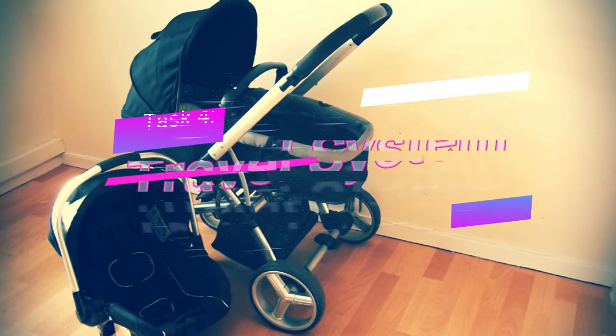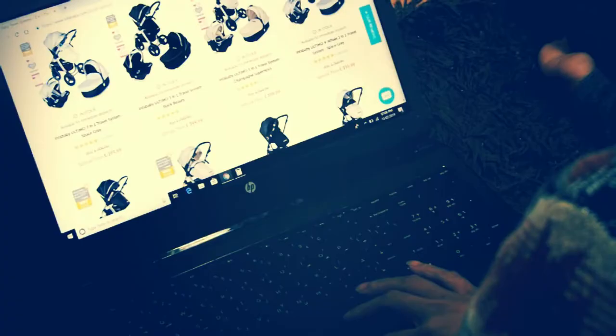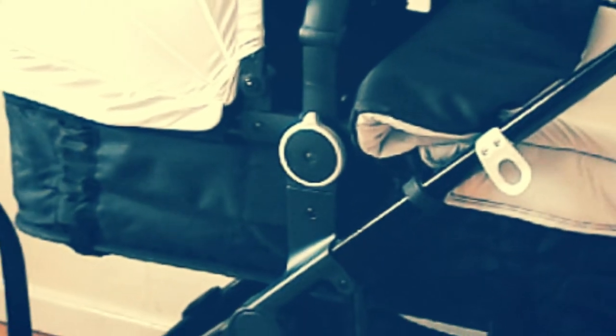Another out with the old, in with the new goes to this travel system, which held us down during Jaden's and Noah's baby and toddler years. Baby girl definitely needs a brand spanking new travel system, which I truly love.